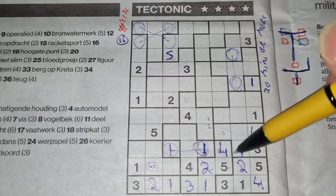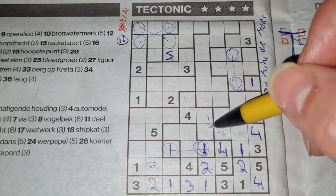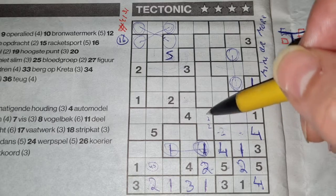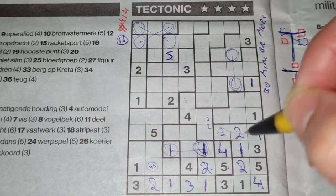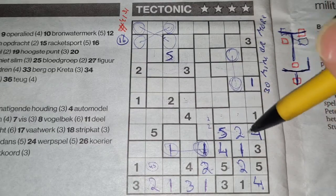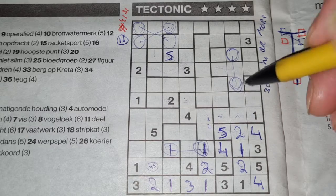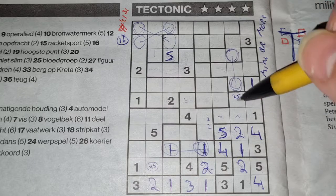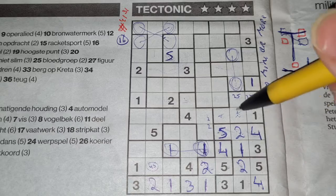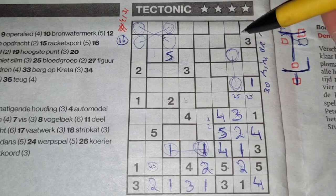2 numbers left in this area for numbers 2 and 5. Well, I cannot place the 2 here, because we already have double 2 there. If I place a 2 here, I cannot fill any 2 in one of those 2 boxes. So the 2 should be there, and a 5 goes here. Alright, these 2 boxes can be 2. These 2 boxes can be a 5. So the 2 and 5 go in those 2 boxes as a pair. The other pair in this area should be numbers 4 and 3. We have a 4 there, no 4 there. 4 should be here, and the 3 goes there. Alright.